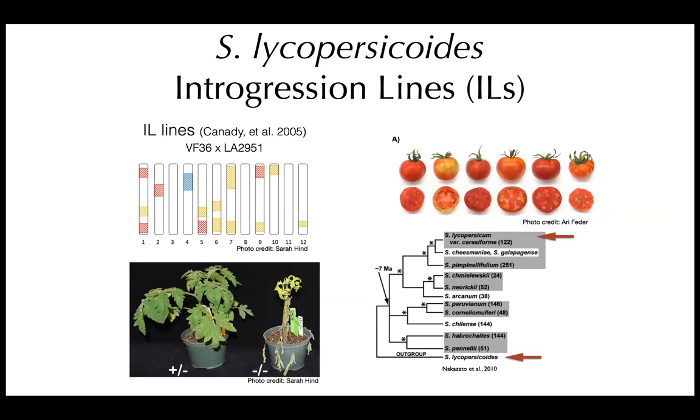And then also on chromosome 4, you see this little blue blip. That area is involved in resistance to Pseudomonas syringae, which I'll talk a bit more about later. And there's actually kind of a cool story behind this.